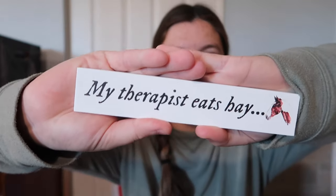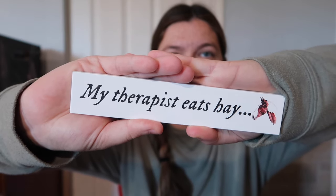Here is our Forelock and Fringe Advent Calendar, Day 13. It's a little sign. There's the sign. So that's our Forelock and Fringe Advent Calendar, Day 13.